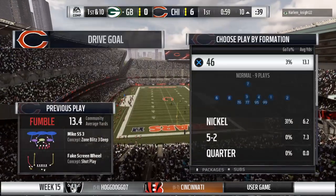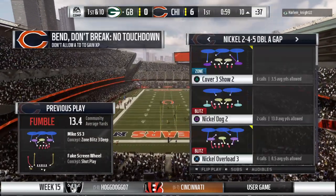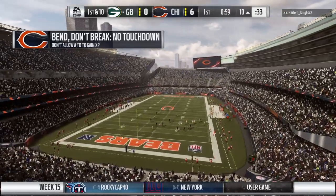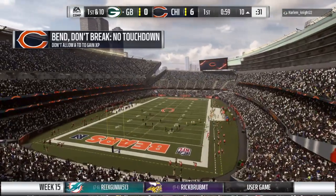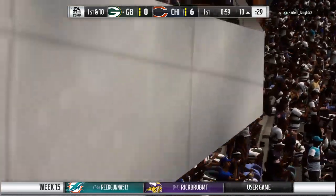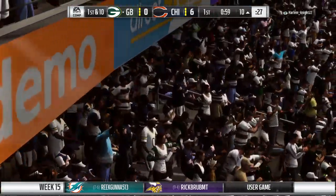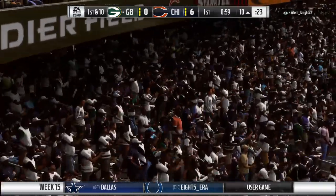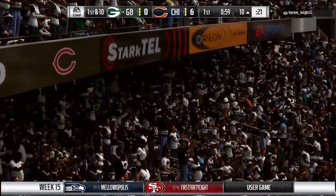The 10-yard line. Sit your dumb ass down, Blake. What the fuck are you? That's why I don't start, bro. What the fuck are you doing? Just why I don't start your dumb ass.